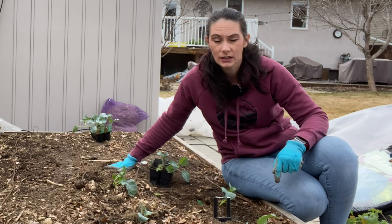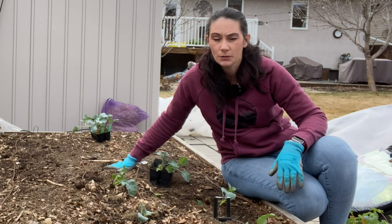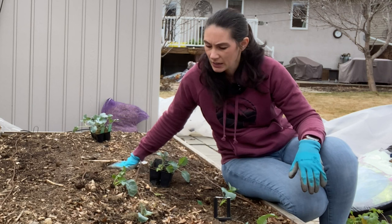I think both of those varieties aren't supposed to need to be blanched, which is when you cover up the head to keep it from blowing and maturing too quickly in the sun. And they're not supposed to need that.